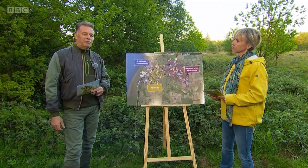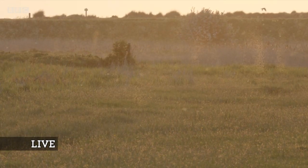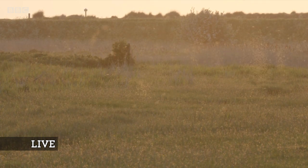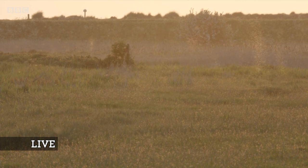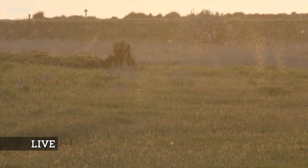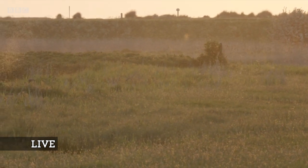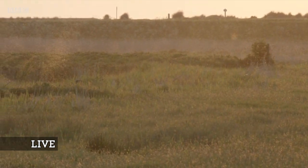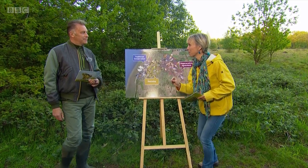So why don't we go down to the marsh? We've got our camera down there, might have a spoonbill there at the moment. Let's see what we've got with our camera operator, Mark Yates, down there. There's masses of midges. Look at that, beautiful. The little things can mean most of all. Well, the swallows will be out tonight, enjoying those. That'll be, as you say, a bonanza.